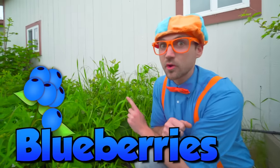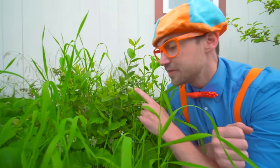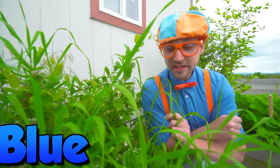Ooh, and here's some blueberries, but they're not quite ripe yet. See these? Yeah, they'll be blue when they're nice and ripe. And then you can eat them.